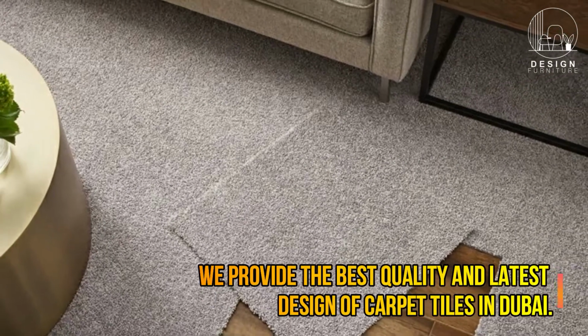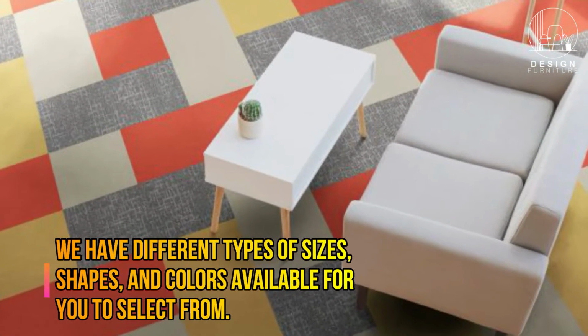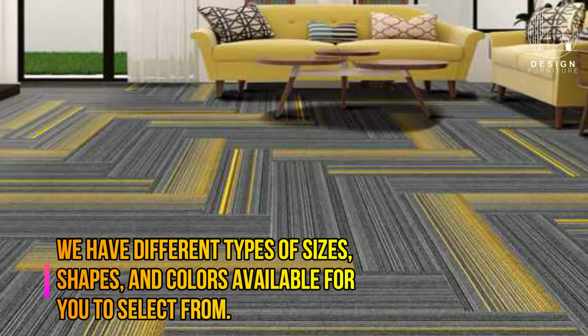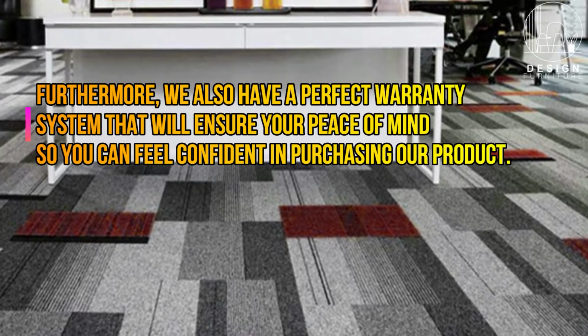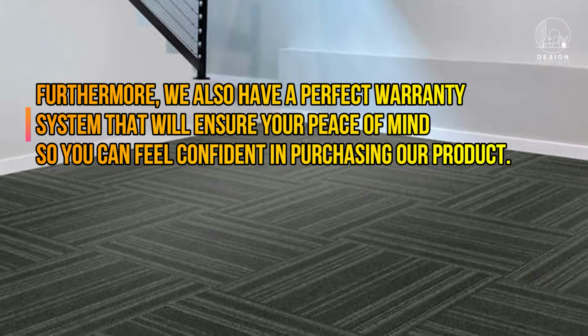We provide the best quality and latest design of carpet tiles in Dubai. We have different types of sizes, shapes, and colors available for you to select from. We also provide carpet tiles for stairs, halls and corridors. Furthermore, we also have a perfect warranty system that will ensure your peace of mind so you can feel confident in purchasing our product.